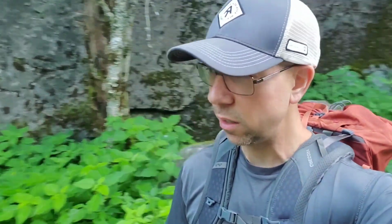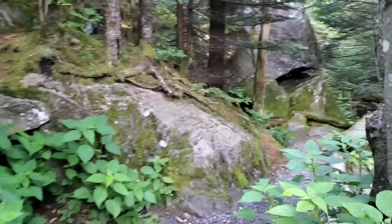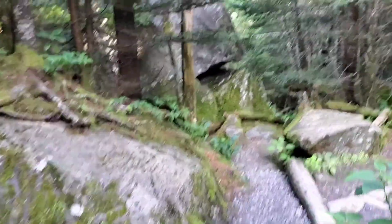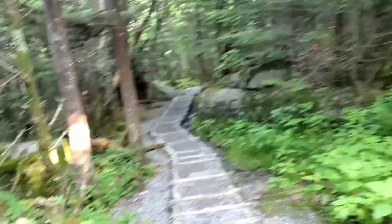So I'm back on the Forney Ridge Trail, which is where I was with two friends a couple weeks ago, going down this way to connect with the Clingmans Dome bypass, where I'll hit up the AT and hike south.